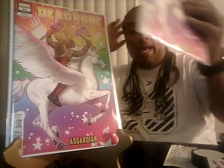Alright, now this book right here, I definitely missed out on because they didn't have any on Wednesday when I tried to get it. So when I saw that they still had this, I was like, oh, gotta get it. It's Deadpool #11, but this is the Asgardian variant with him on the unicorn. I love this cover. And if you know the connection between Deadpool and unicorns, yeah, so I had to get 2 of them, and definitely glad I got 2 of them.